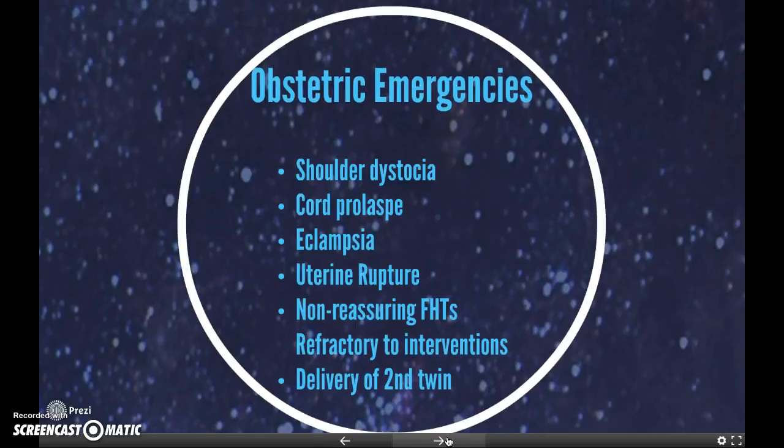Some of the emergencies that you'll see frequently are shoulder dystocias, when the baby's shoulders get stuck, a cord prolapse, eclampsia, uterine rupture, and non-reassuring fetal hearts that are refractory to interventions, and also the delivery of a second twin. Anytime there's twins, there always has to be a double setup for C-section and vaginal delivery, providing that the twins are vertex, because the second twin can always change position.